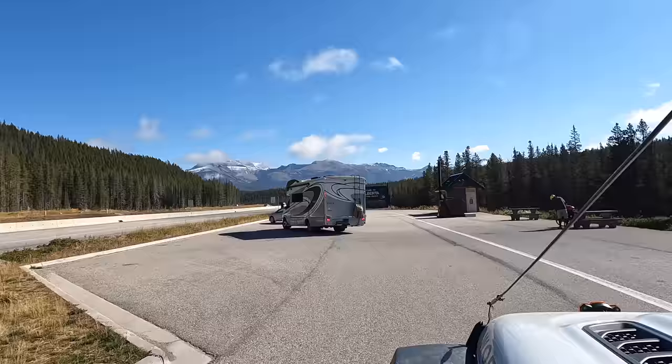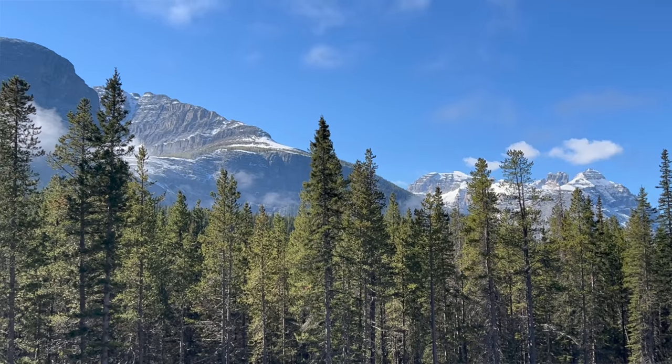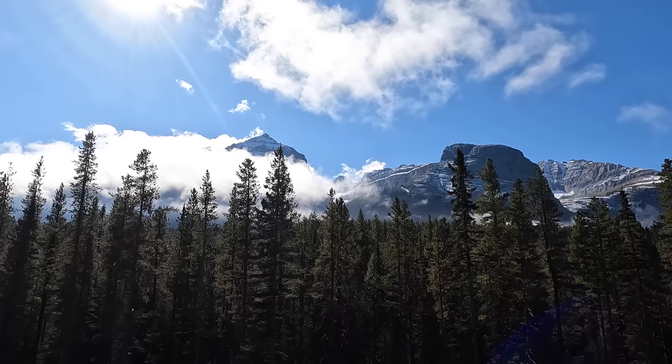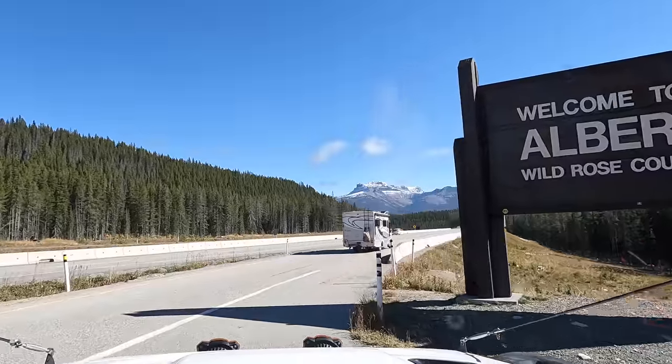Absolutely stunning around here. So we just came up through Yoho Park and we're now in Banff, or just coming into Alberta, into Banff. On a clear day, it's just mind-boggling how beautiful. Rocky Mountains all around us, just gorgeous.